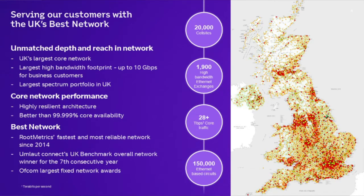Now, we also have the largest core network in the UK. We have the biggest spectrum portfolio, and also the largest availability of high bandwidth connections, in particular 10 gigabit per second now being a typical high bandwidth connection point for customers. Nearly 4,500 of our mobile sites that I previously described now connect over 10 gigabit per second fibre connections, truly giving them best-in-class performance both now and into the future. And we'll talk more about that a little bit later.